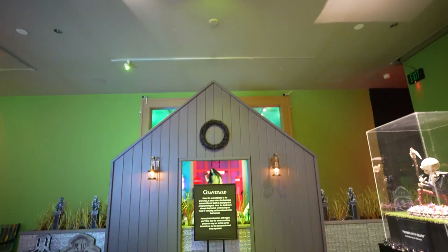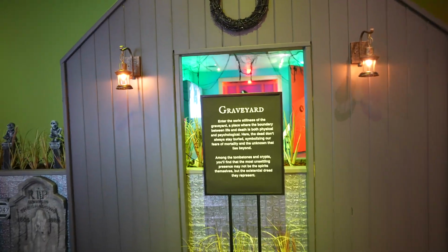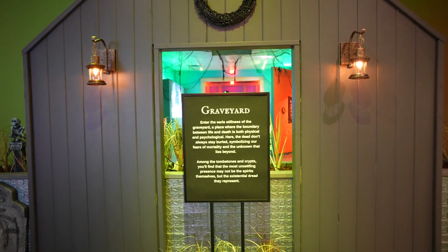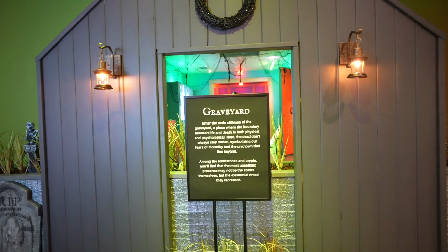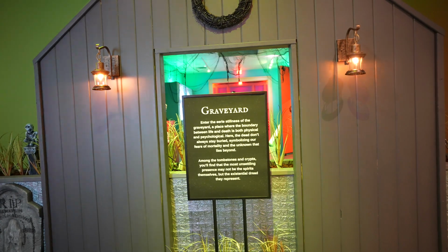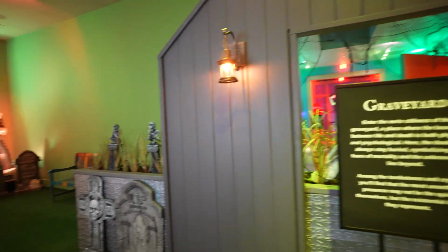On to the next room. This is the graveyard. Enter the eerie stillness of the graveyard, a place where the boundary between life and death is both physical and psychological. Here, the dead don't always stay buried, symbolizing our fears of mortality and the unknown that lies beyond. And this is really cool.